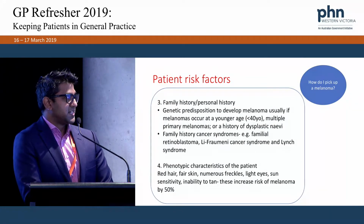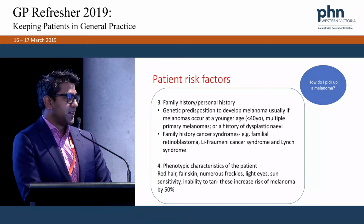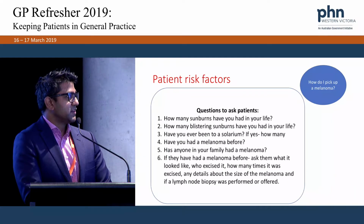It's important to always ask about family history and personal history, especially if someone in their family or the patient themselves have had a melanoma at a young age, which is less than 40 years of age, or if they've had more than one melanoma. It's also important to look at the patient, see if they have red hair, fair skin, light eyes, or whether they have a sun sensitivity. So these are the key questions I ask all patients.